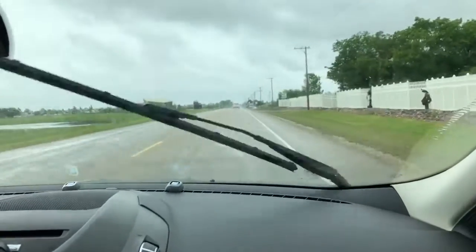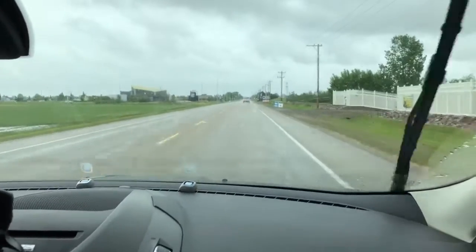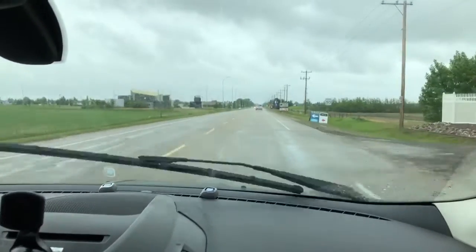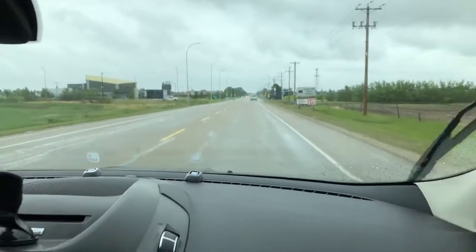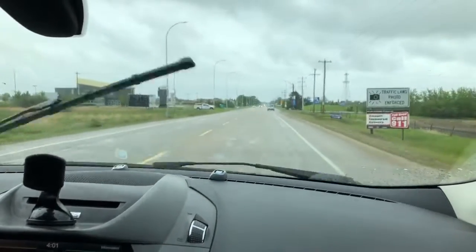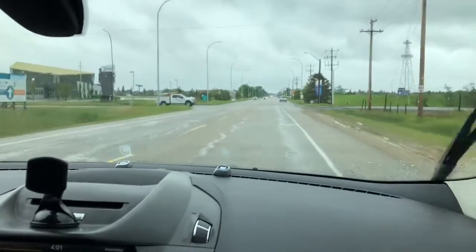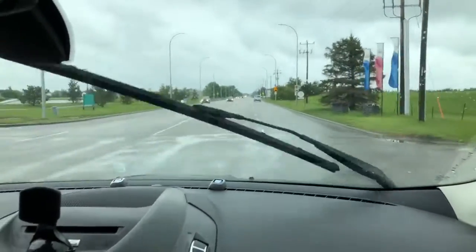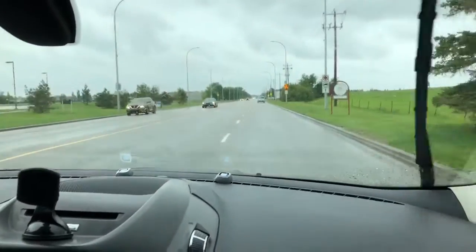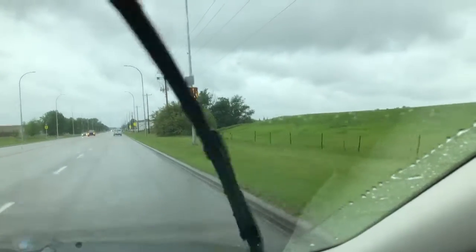So the speed limit's 50 coming up, so you want to be doing 50 by the sign. And the police really enforce this stretch of road, so I would be careful. Really anal about it. Straight? Get in the right lane, like where that pickup truck is. Watch your speed.